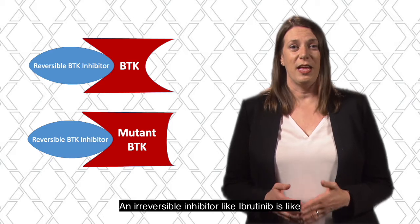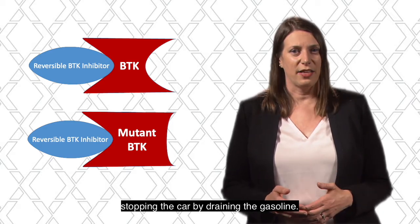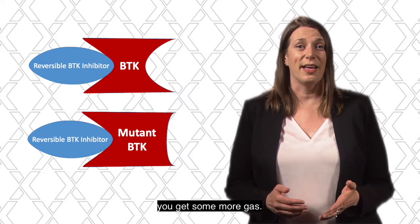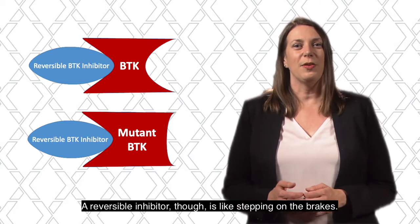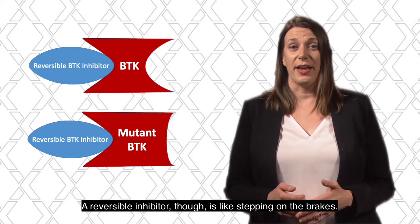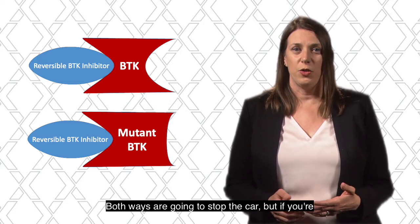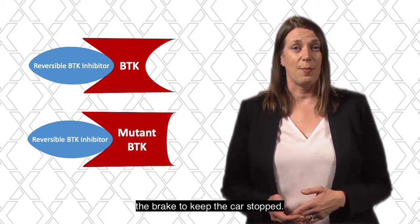An irreversible inhibitor like ibrutinib is like stopping the car by draining the gasoline. You're not going to be able to get going again until you get some more gas. And in this metaphor, gas is BTK. A reversible inhibitor, though, is like stepping on the brakes. Both ways are going to stop the car, but if you're using the brakes, you need to keep your foot on the brake to keep the car stopped.